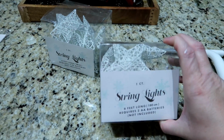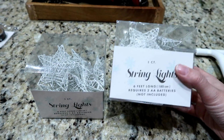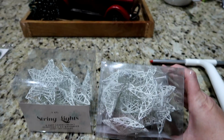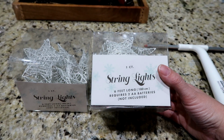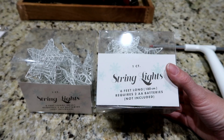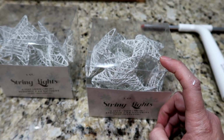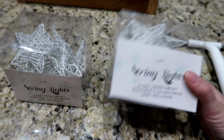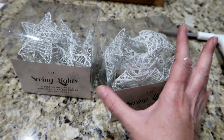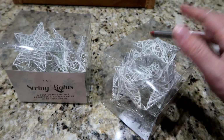Okay guys, from the dollar spot at Target, I ended up getting 2 of these boxes of string lights in white stars. They are battery operated, and I just thought they were so cute. You can use these throughout every season, I feel like, and hang them wherever you want to. I thought about putting some in my office, maybe some in the living room, or possibly some in the sunroom, since I got 2 boxes. I would have got 3 boxes, but they only had 2 left. They were $5 each. I got this stuff a couple of months ago, I just haven't taken it out yet.